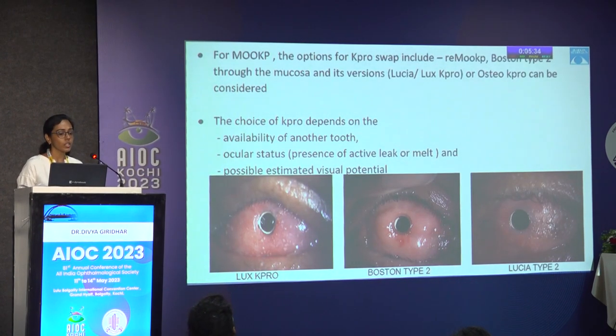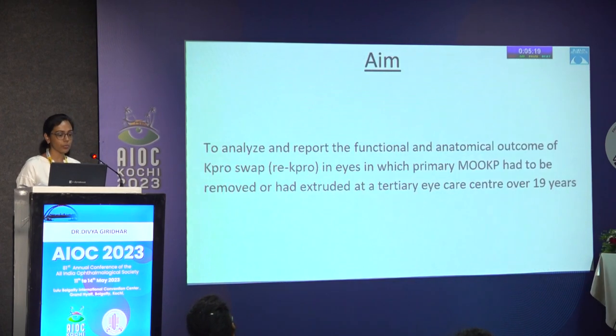For MOKP, the options of KPRO swap include a re-MOKP, a Boston type 2 through the mucosa and its versions, or an osteo-KPRO. The choice of KPRO depends on the availability of another tooth, ocular status, that is presence of active leak or melt, and possible estimated visual potential.